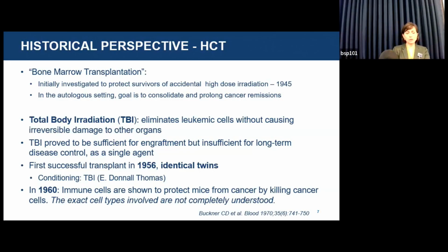We owe that to Dr. E. Donald Thomas from the Fred Hutch. He is the father of all of that, and it's quite interesting. There is a very nice book that was released last year. And if anyone is interested, please shoot me an email, and I'm glad to share it with you. It's fascinating. The story of that is told in detail.